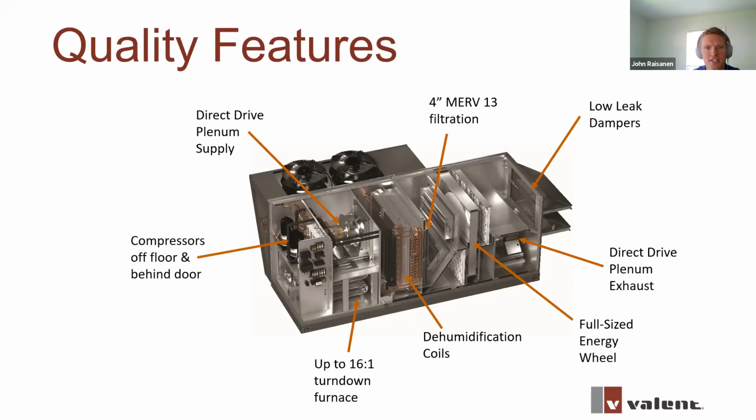Moving on to our compressors, we have digital scrolls and inverter scrolls available, and our compressors are always mounted off the floor on a raised insulated shelf, and they're behind an insulated door. So that's going to help you prevent unwanted sound and vibration transmitting through the floor of the unit and into the space, or to the space outside of the unit.